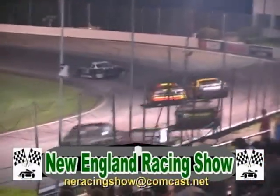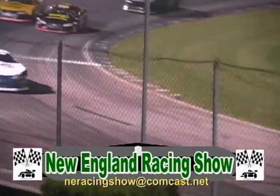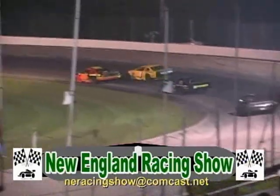Now this is 100 laps, and at 50 laps they had a mandatory pit stop where everyone had to come in the pits and you could change one tire, but you had to do it with a manual wrench, like one of those four-way spinners, they call them. And it's pretty interesting to watch that. It wasn't like a Sprint Cup pit stop by any means.